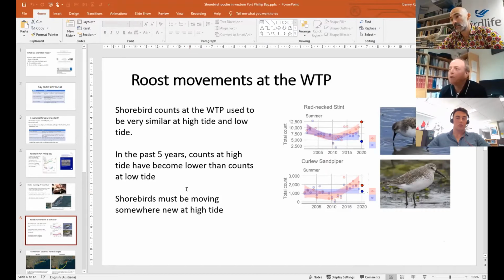We've been looking at roost movements at the Western Treatment Plant for a long time. We is Arthur Rylah Institute with long sustained admirable support from Melbourne Water. One of the things we do at the treatment plant is we count the shorebirds there at high and low tide.